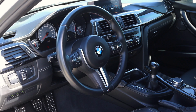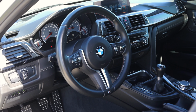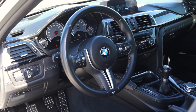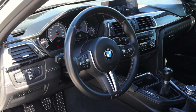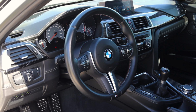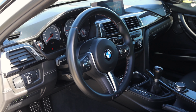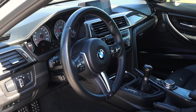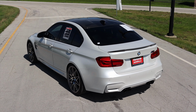The other thing I dislike is all of the leather and materials in here. It's a little too shiny, a little too slippery. That's going with the seats and the dash and the steering wheel. Again, this could be because of personal maintenance. I'm not sure. This car has had 31,000 miles of previous ownership, so anything could happen in that time. But that's just what I'm observing in this car. Besides that, this is really, truly a fantastic vehicle.